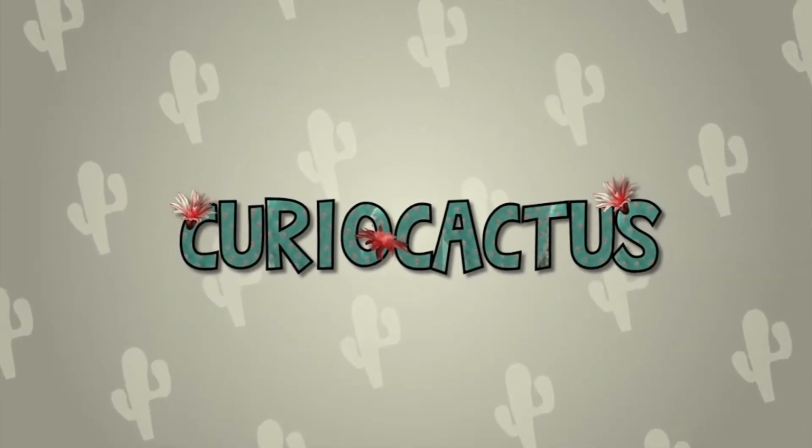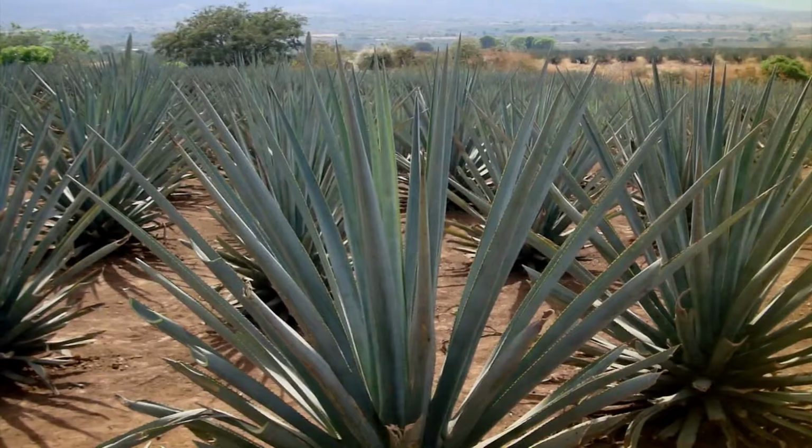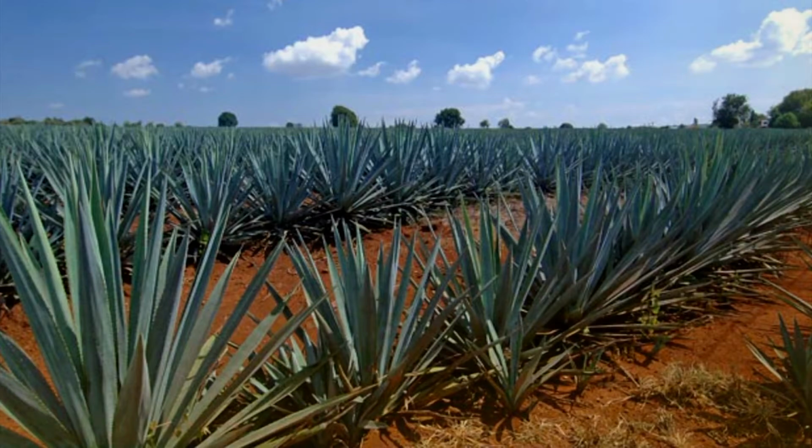Curiocactus. Blue or tequila agave is a type of succulent plant that flowers once in its life and then dies. The heart of this plant, or what is called the pineapple, is used to make tequila, a well-known Mexican alcoholic beverage.